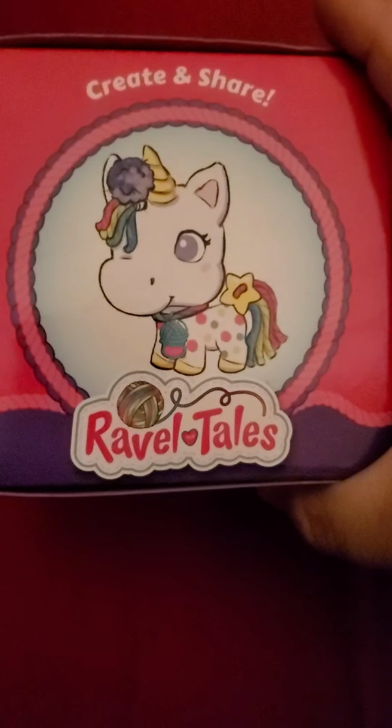I've never opened one of these before, so I'm really excited. So let's show you guys the box. Looks really cute with all their little animals. I have scissors right here. Only use scissors with adult supervision.